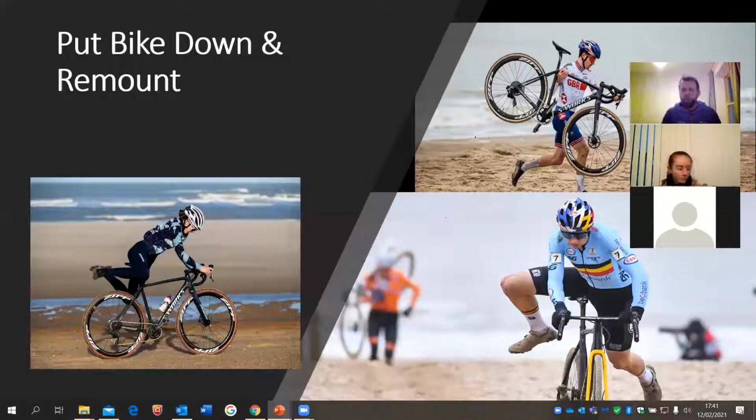So if we look at putting the bike down, we go back to the picture of Tom Pidcock. That could easily be picking the bike up or putting the bike down. It's the same motion. Now, if you were to pick it up from the top tube, some people slide it down the forearm from the shoulder and you might almost catch it into your hand and place it on the ground. If you're a down tube, you tend to put it down, having got hold of the down tube and put the bike back to the floor.